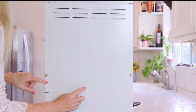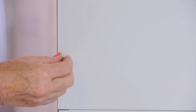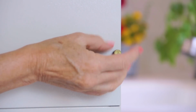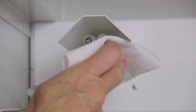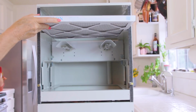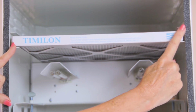To set up your EnviroKlenz mobile air system, remove the back thumb screws. This will take the back panel off. A few twists and it's out. Do both sides. Pull out and down. The lights are easy to insert, and I suggest you don't touch them. Maybe use a paper towel to insert them. Now place your EnviroKlenz filter into the slots. It glides in easily and make it flush to the edge.